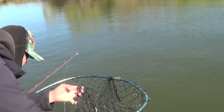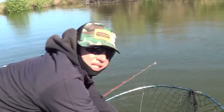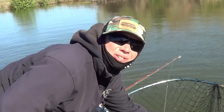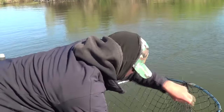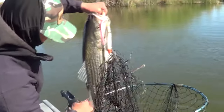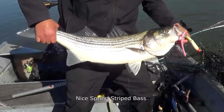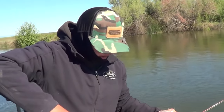Oh, yes. Nice. We got a tangled mess, you know that. Trolling, always fun, huh? But at least it's in the net. Get the other lures. But what does it do? Produces nice stripers like this. Wow, you ain't kidding. Okay, it's caught up, so time to get it undone, and then take a pic and release this beauty.